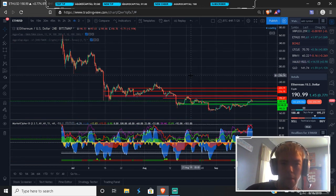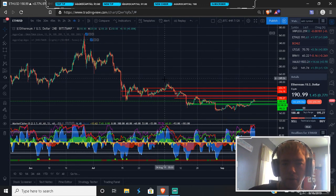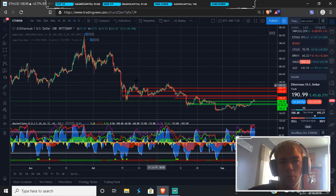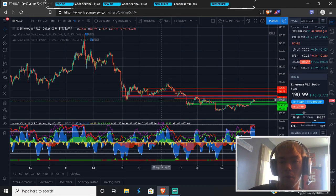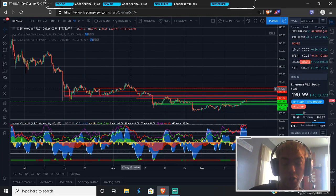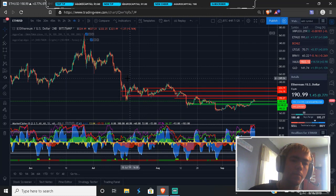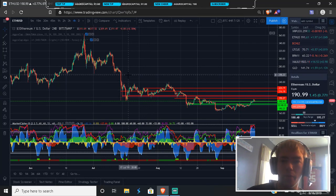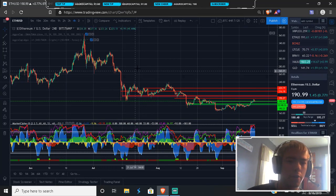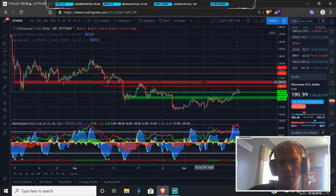up here. Now, it's a little too far-fetched for now, but if Ethereum can break and hold above 235 on the 4-hour, our old trade setup will go back active again. It's not that the trade setup failed last time, we just never broke above it. It was always contingent on 235 breaking. But if you break 235, I'm fully expecting a test of at least $250, but more so the 260 to 265.